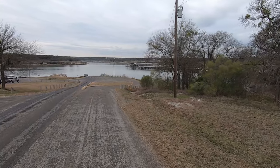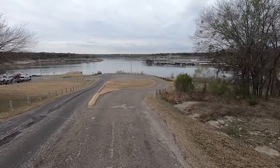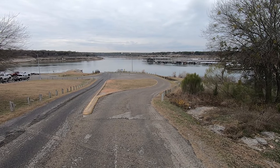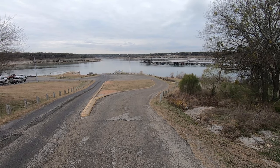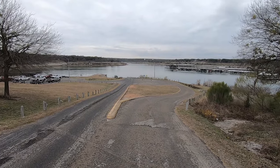Definitely a motor park. So what do you think? Should we go down there? It'll be tough coming back up. Don't have enough width there to do the switchback. You can see that truck making the boat ramp.